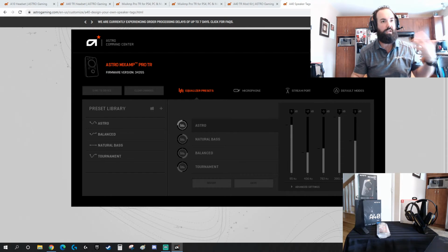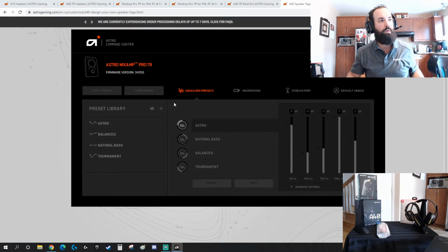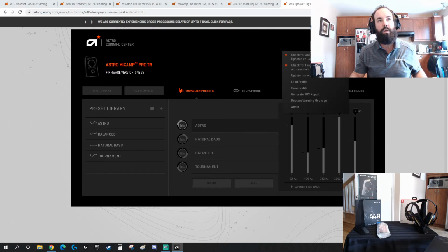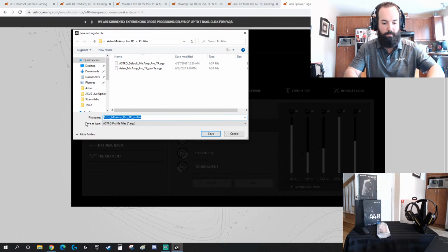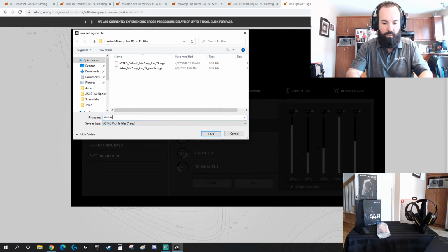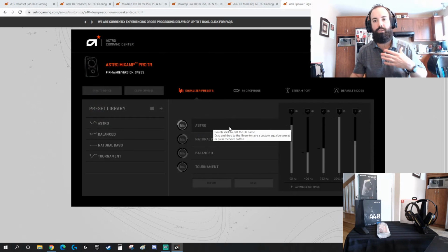As you can see on my screen, there are a lot of customization options that you can do with the Command Center software from Astro. What I recommend doing first, same as with the Logitech G Hub software, is creating your own customizable profile. Click that gear icon at the top there and say create a new profile. If you want to create one to your liking, click save profile and name it whatever you like. For example, I'll just name it with my name, Matthew. Oops, connected to my other computer here. Matthew. There you go. Save, and then I can customize all the settings and the sound on my profile, and then I'll be able to sync that profile up to my mix amp.